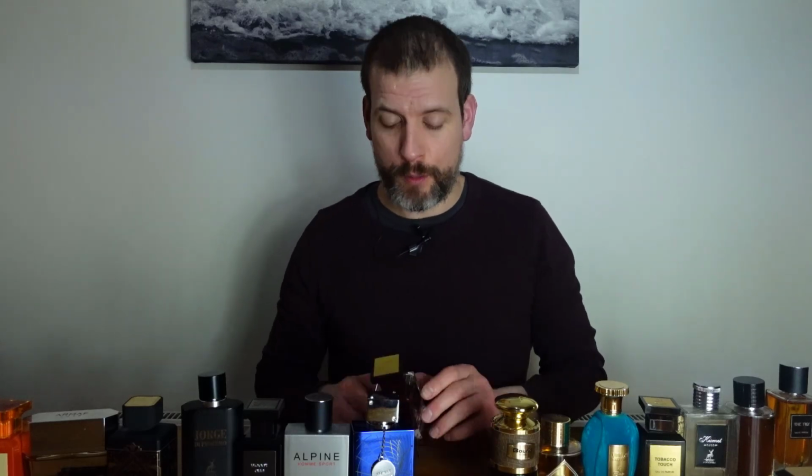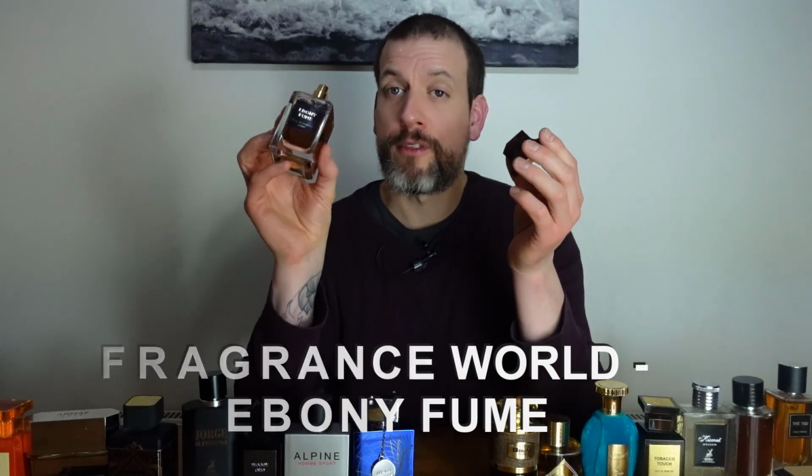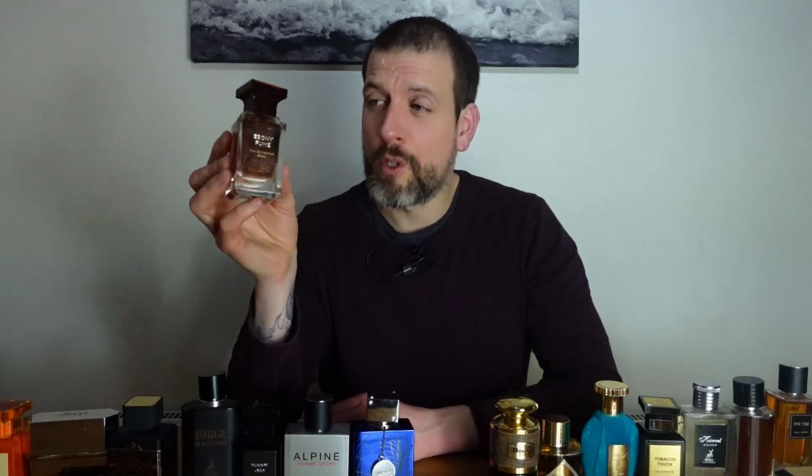Alright, up next from the world of Fragrance World, and this one is a Tom Ford clone as well. This is Ebony Fume. This is obviously clearly Ebony Fume from Tom Ford, but this is so close to it. It's rich, it's slightly boozy, almost a little bit sweet as well. Absolutely gorgeous. This isn't expensive either. I think I paid about 25 to 30 quid. This was later on in the year. This is perfect for wintertime, where we are now. Cold weather, it's just going to do a great job. The Tom Ford is expensive, and if you don't want to spend Tom Ford prices, which I kind of get right now with the current situation in the world, this one will do you absolutely proud.